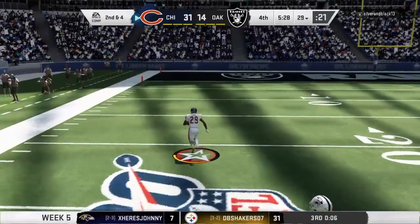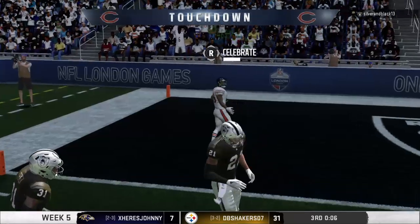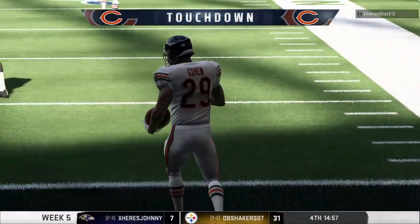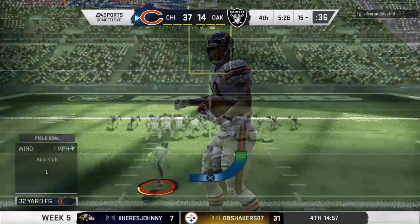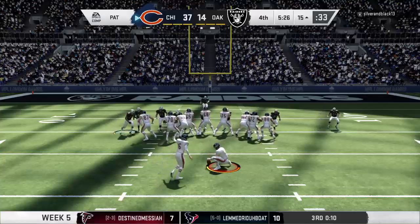And I think he's going to go. They're not going to get him. Touchdown, Chicago. Tariq Cohen, his 3rd touchdown now on the year, and the Bears will add on to their lead.